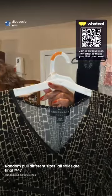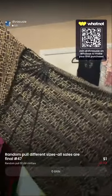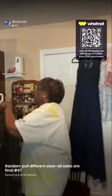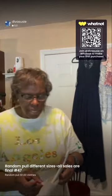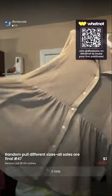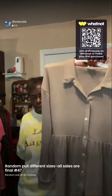14W dress. 3/4 length sleeve. Just pull over, Connected Woman. 14W. This is a size medium top, sweater, long sleeve by Line Up. It has a collar on it. Baby doll like buttons. Size medium.